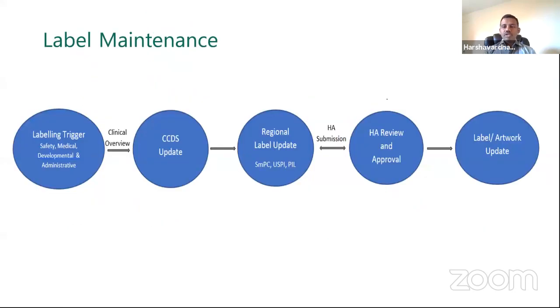So far, we have covered label development. What are the various stages of drug label development? Like drug development, we will be having different stages of label development. From phase 1, we have discussed, IB is developed, and then in phase 2, the company code data sheet is started to develop. And then in phase 3, the target labels called SMPC or USPI or any other country label started to develop.